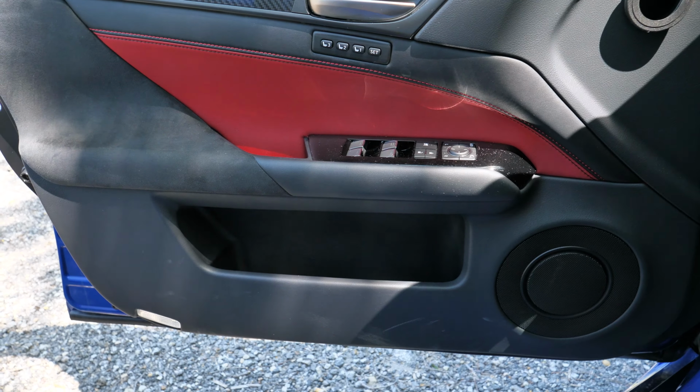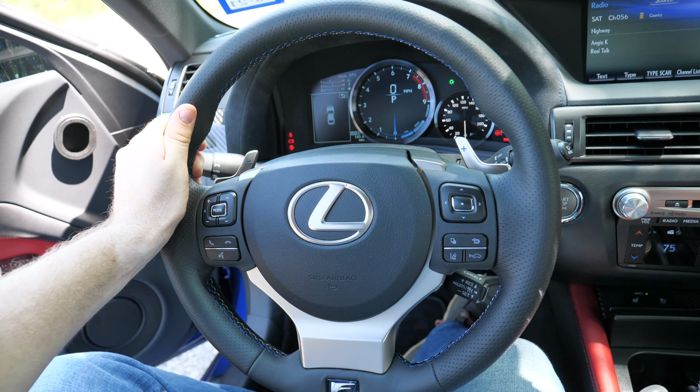Now, I'm not going to go through things quite as detailed as I did in my other 2018 GS F review.